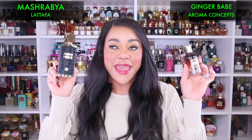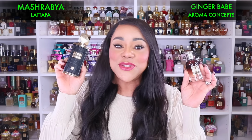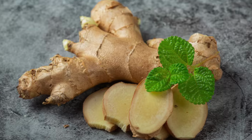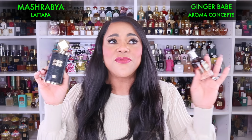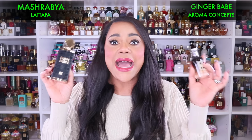The next layering combo that I want to share with you is between Lattafa's Mashrabiyah and Aroma Concepts Ginger Babe. Now, these two fragrances, I tell you, this layering combo is absolute heaven, because in Mashrabiyah, you are going to find that apple shisha accord. And when you add that very centric ginger note that you find in Ginger Babe, it just makes for an exquisite, perfect fall kind of pie. I can't even explain it, because what I'm getting between these two is like apple pie.